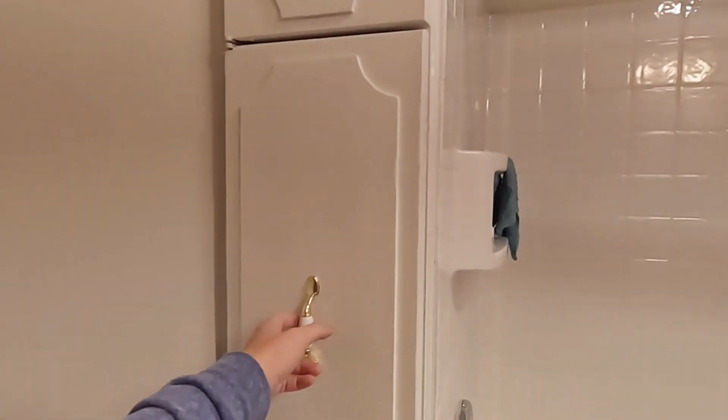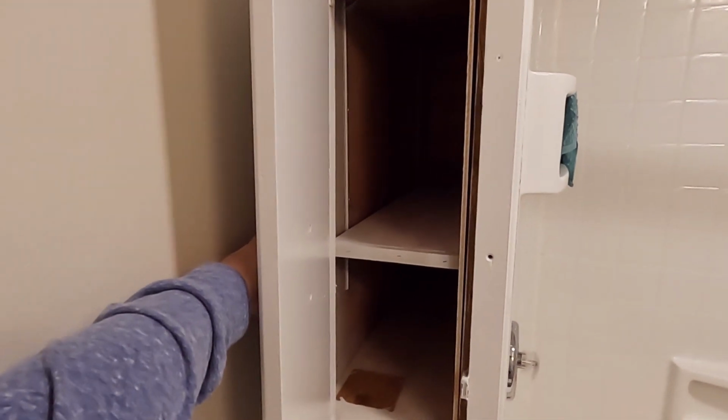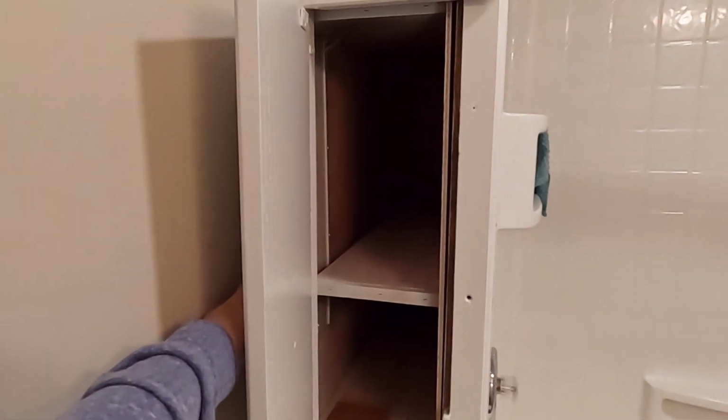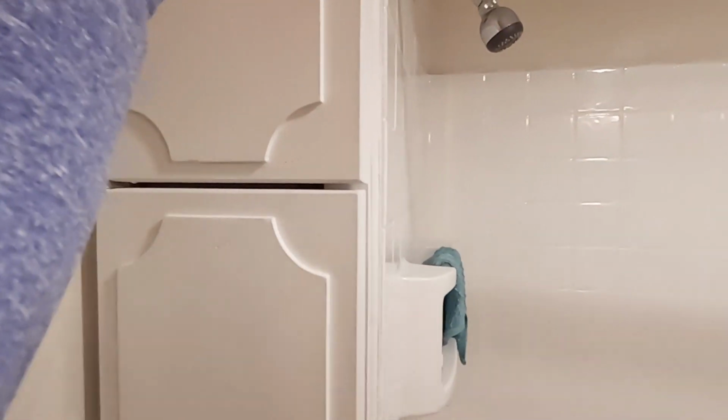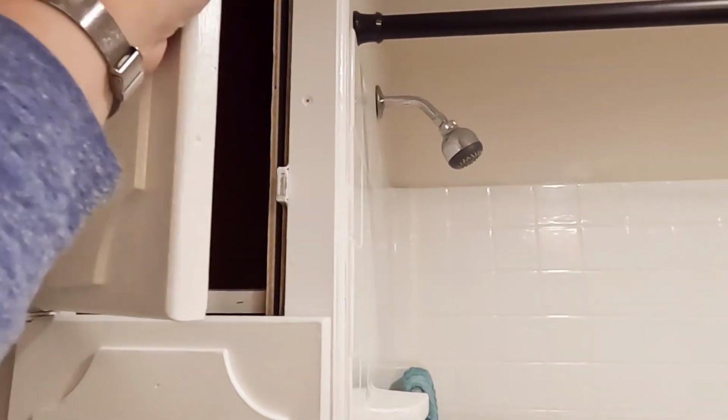Then also in the bathroom, I did not open these little cabinets, but I'll show you there's really nothing there. It looks like unfinished cabinets. This top one, I have to reach to get that one, but it's like unfinished cabinets right there.